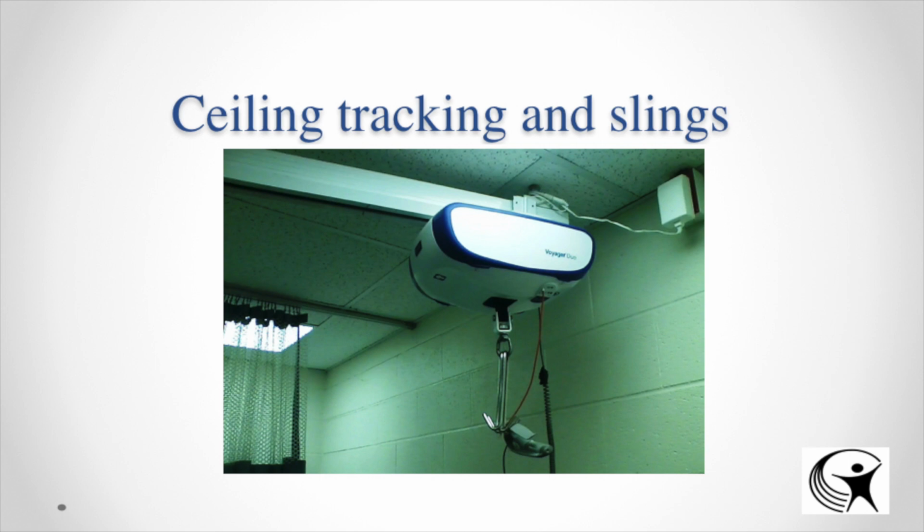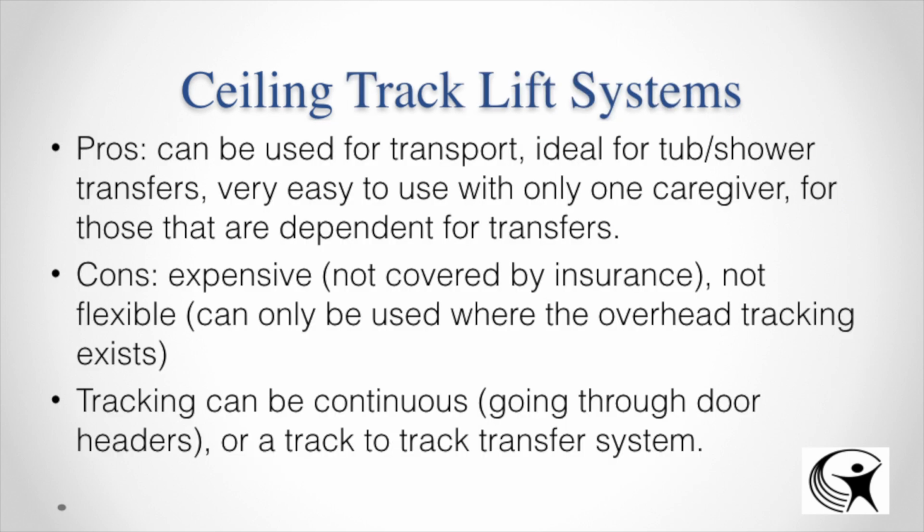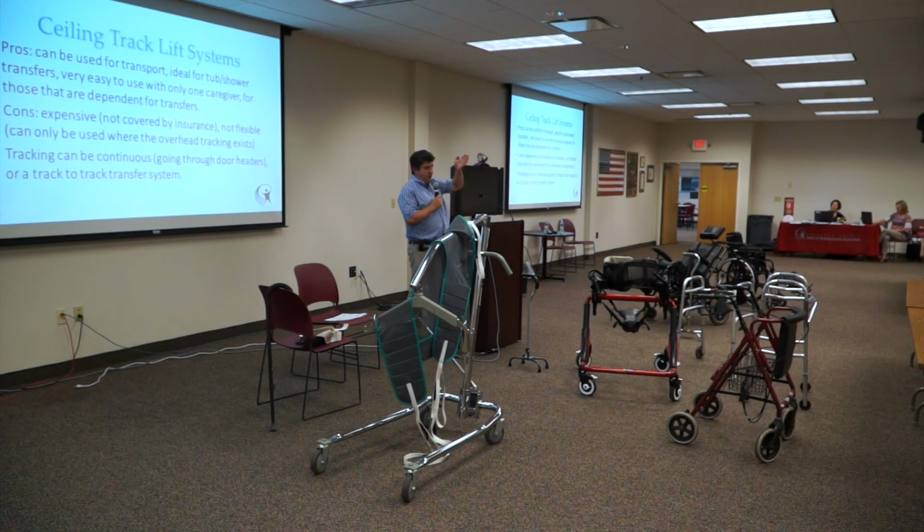Again, we were shown that earlier. These can be very nice. They're very costly though, and not covered by insurance. These are great because you can either go under the door headers or they can cut through door headers, so they can be used as transport systems too. So we can go from the bedroom to the bathroom, or I've even seen some people use short runs as a way of gaining a little gait training activity. And very expensive. Even the tracking, for like an 8-foot stick, is about $500 or something. I think that's what one of the lift installers told me.